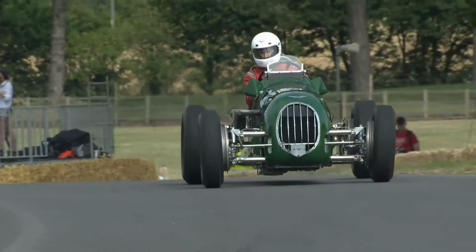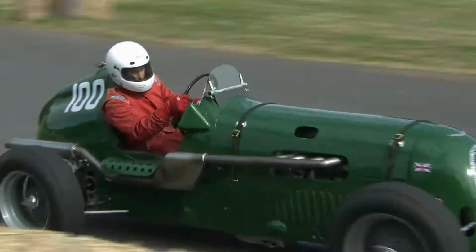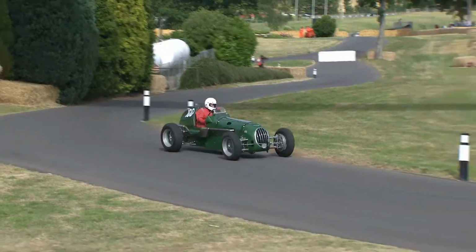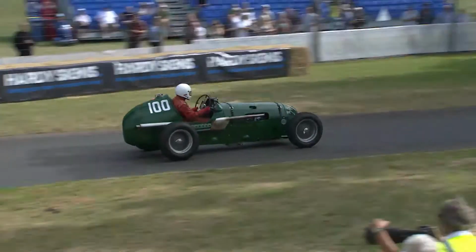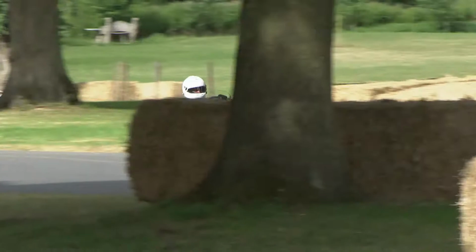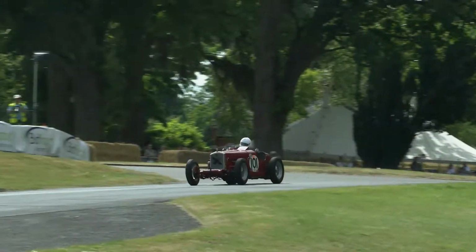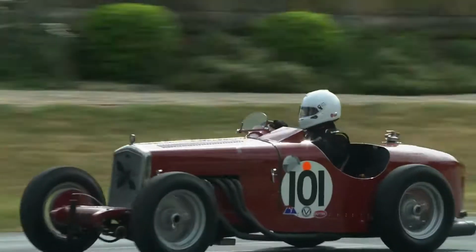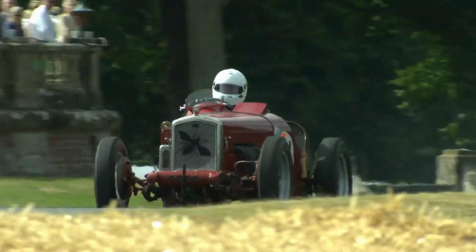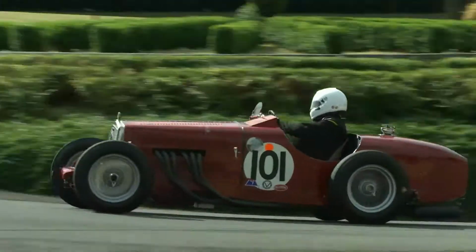I think James was the star of last weekend's Shelsley Vintage Meeting. Had another go at that bollard. This should match or even beat ERA times. Let's check on James's time. He goes quickest, 43.71. Wow. And that, ladies and gentlemen, is 1.35 seconds quicker than the redoubtable Mark Gillies in ERA R3A. Fabulous run. I would imagine that's a new record for the class.